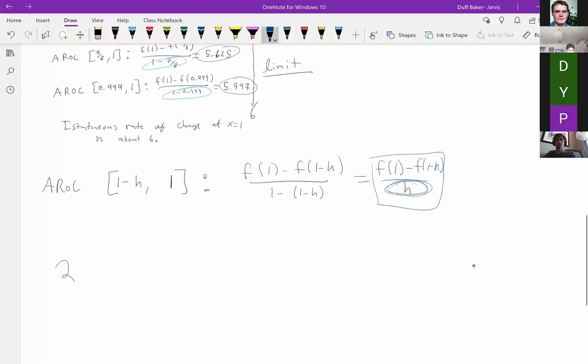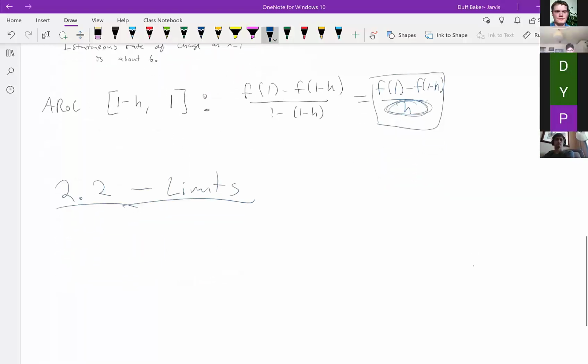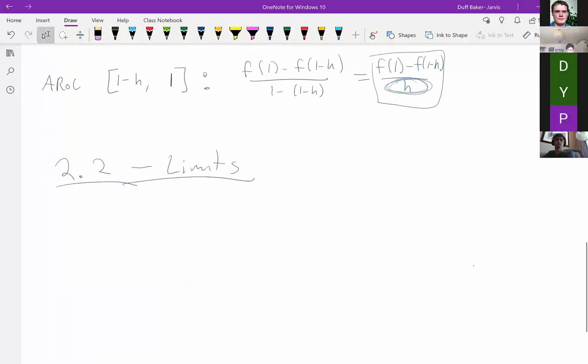Okay, so that's where section 2.2 comes in. Do you guys have questions about this first stuff? Okay, so hopefully you watched at least a couple of the videos, but let me give you a crash course in limits real quick.